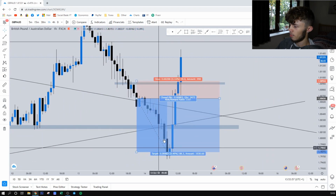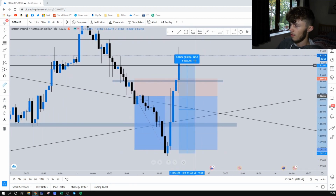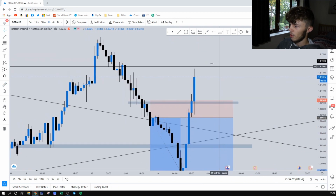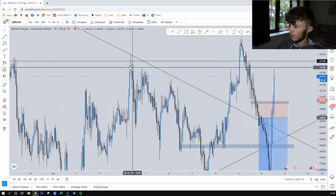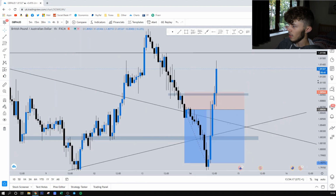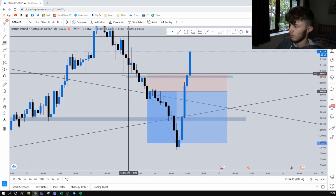But we're lucky we took our profits down here, as price has now pushed up around 170 pips or so to the upside. We'll probably see price get to this level, see what it does at this level here, because I've actually had this marked out for a while. As you see, it's tested multiple times in the past. Yeah, we'll see how it reacts there. But yeah, simple trade this, just a little break and retest of a bit of structure.